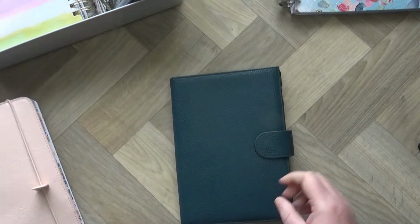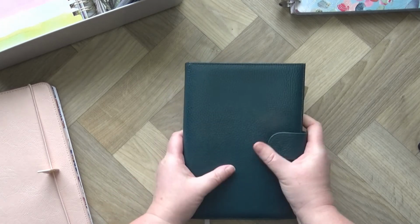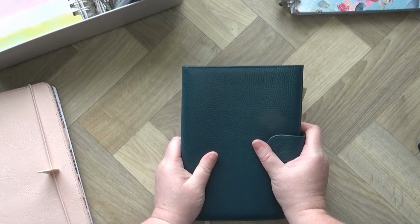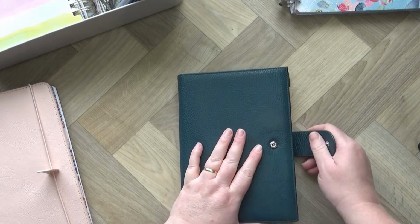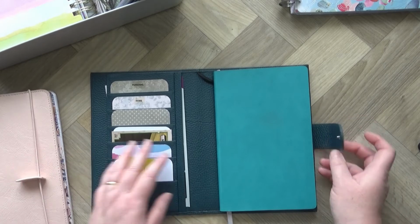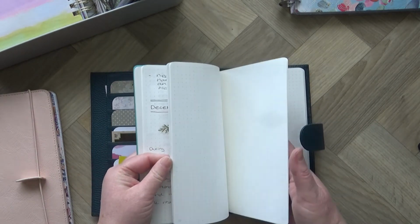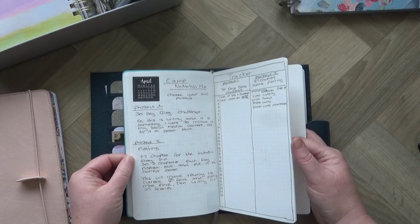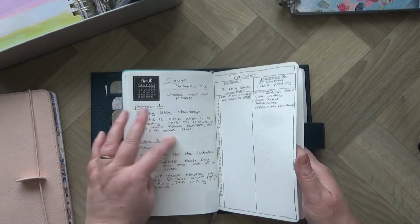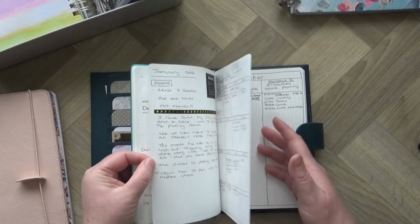And then this one, which has to be in service all the time, because again, this is another cover that I absolutely love and have to have in the stash. And this one is my writing journal. So every month I come into here and I update it with what I've done, what I plan to do, and that sort of thing. And it hasn't been updated since April.